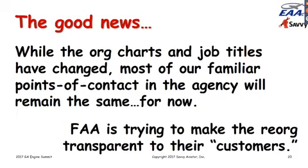The good news is that while the org charts have radically changed, the FAA is trying hard to make sure that most of our points of contact that we're used to using in the FAA will remain the same, at least for now. This reorganization, which, by the way, is at least as confusing to the FAA folks as it is to us, is supposed to be relatively transparent to us, the FAA's customers, during this confusing period where everything is getting switched over.